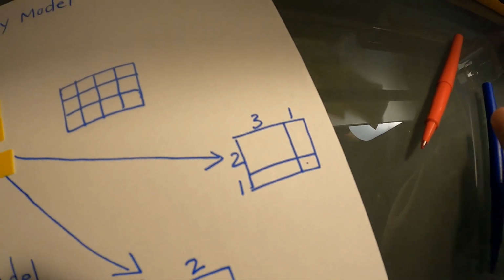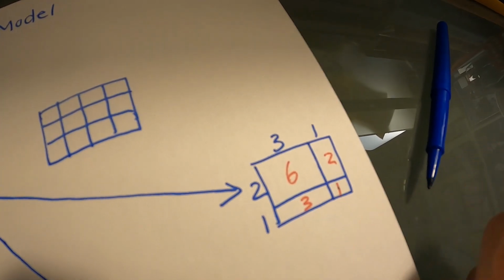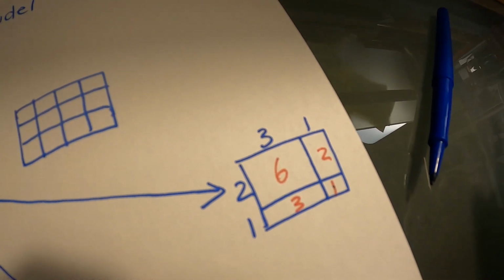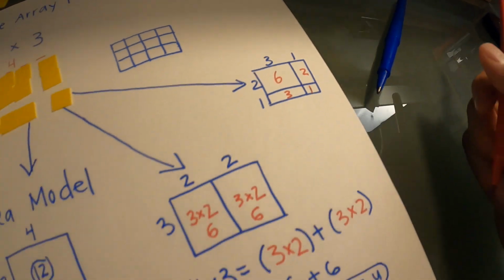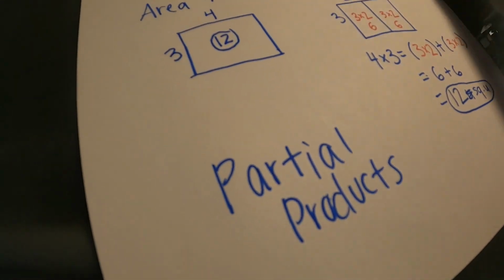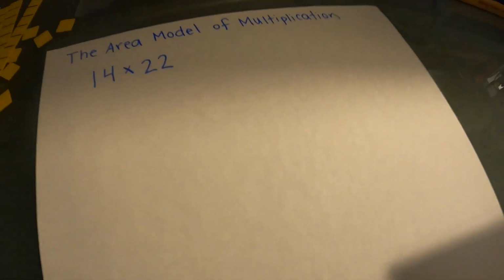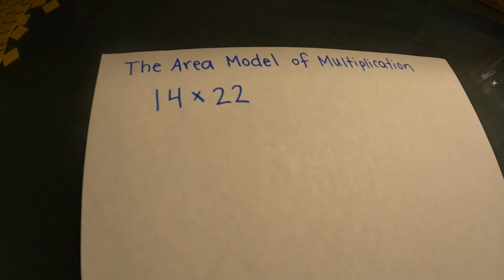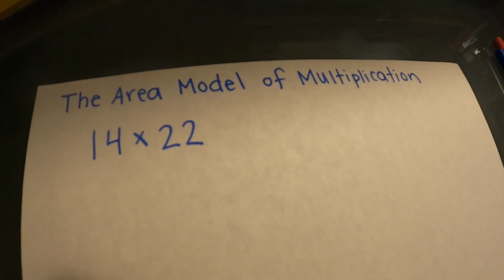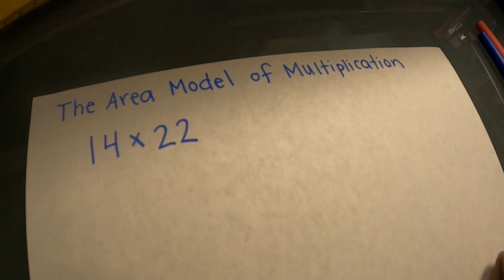Either way, you're going to find that this is 6 plus 2 plus 3 plus 1, which is going to equal 12. All right, so that's kind of an overview of what partial products are. So now let's look at how it works when we talk about a bigger number: area model multiplication with a 14 by 22.